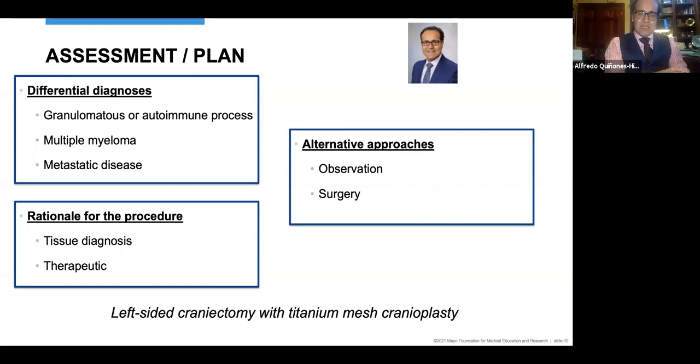Observation, even though it's an alternative approach, we didn't think that it was a recommendation that we would give. So we recommended that we proceed to get a diagnosis, take it out. And ideally, take both of them out, the big one and the little one, which is what we have right here. So we get a diagnosis and try to get a titanium mesh cranioplasty, because there was no way for us to really be able to get one of those 3D reconstructed bones, because I had no idea how much of the bone was going to be involved once I went in and we wanted to get clear margins.